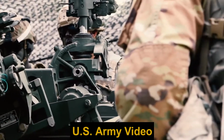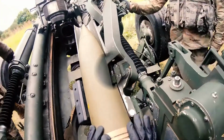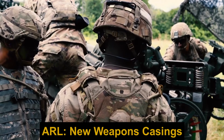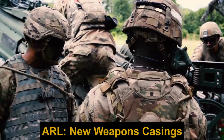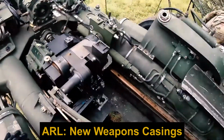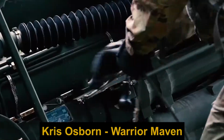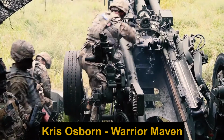Army soldiers can attack at safer standoff distances, potentially destroy enemy fighters on the move, fixed infrastructure, troop locations. It can also destroy things like enemy air defenses to soften up air supremacy so that air assets can fly over hostile areas. Kris Osborn, Warrior Maven.